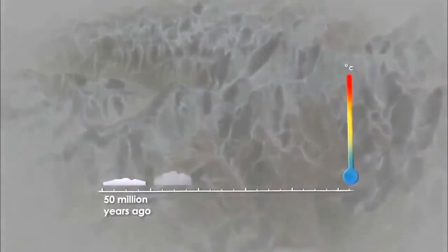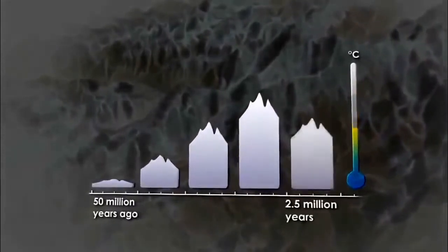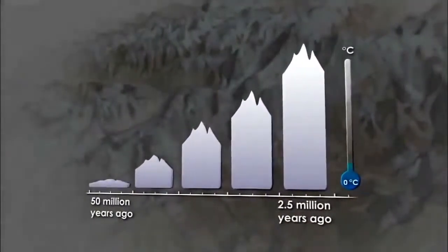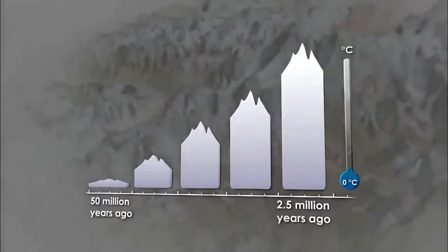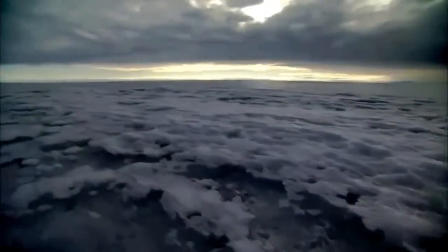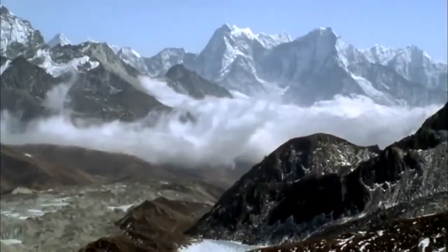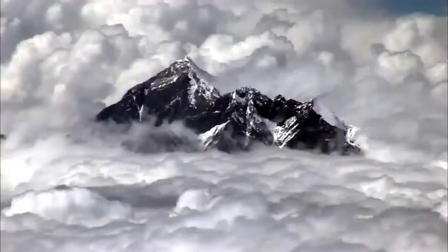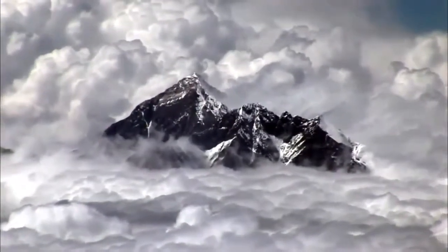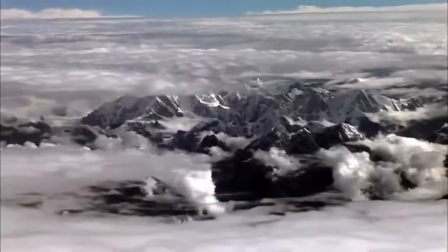Then, scientists discovered a major coincidence. The dramatic rise of the Himalayas over the past 20 million years coincided with the gradual fall of global temperatures, which led to the start of the last major ice age. The pieces of the puzzle fell into place. As the Himalayas uplifted, they had acted like an ever-growing giant sponge and absorbed massive amounts of CO2 from the atmosphere.